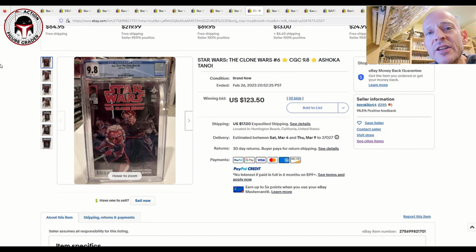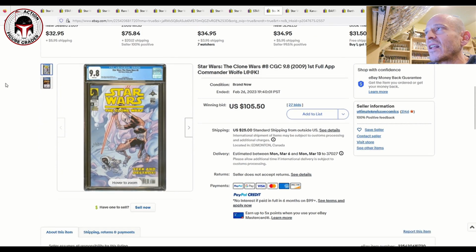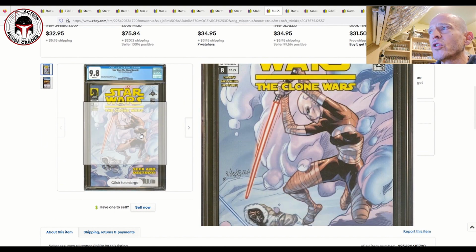I hope that one of you guys were able to pick that one up. I would have paid that all day long. I have some other things kind of in process right now, so I'm trying to be good and not buy anything. But this book is definitely on my short list for one I'd like to pick up at an auction sometime this year. Next up is another one that I've mentioned in past videos that I'd like to get, and that's the Clone Wars #8.